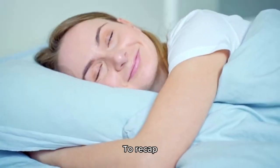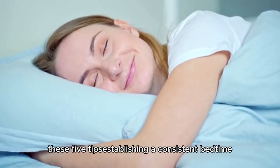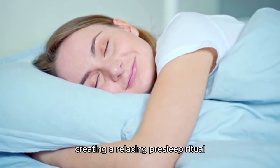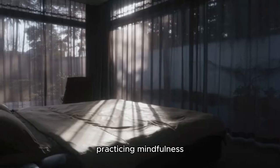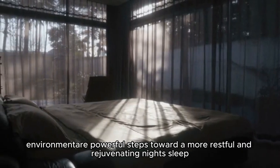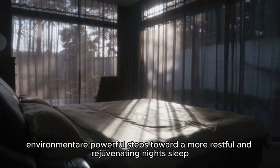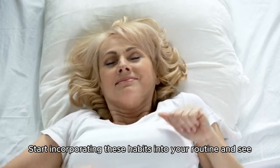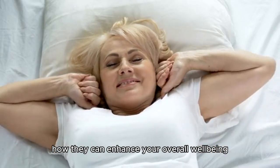To recap, these 5 tips: establishing a consistent bedtime, creating a relaxing pre-sleep ritual, limiting screen time, practicing mindfulness, and preparing your sleep environment are powerful steps toward a more restful and rejuvenating night's sleep. Start incorporating these habits into your routine and see how they can enhance your overall well-being.